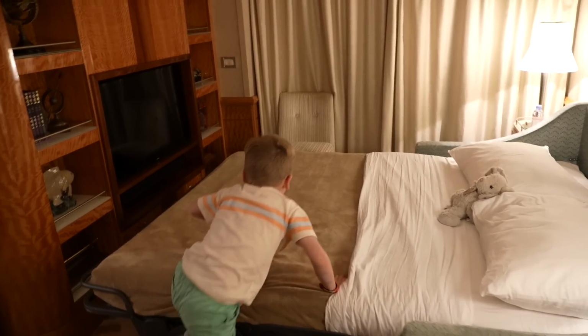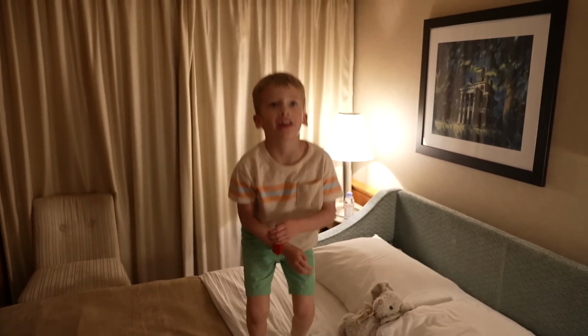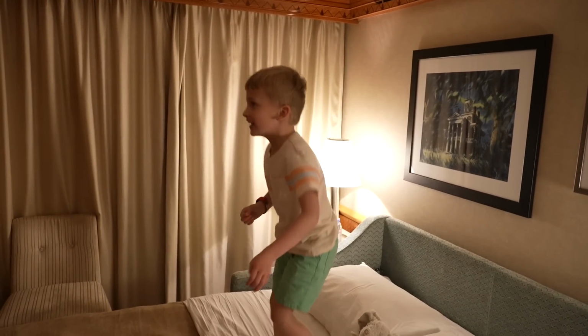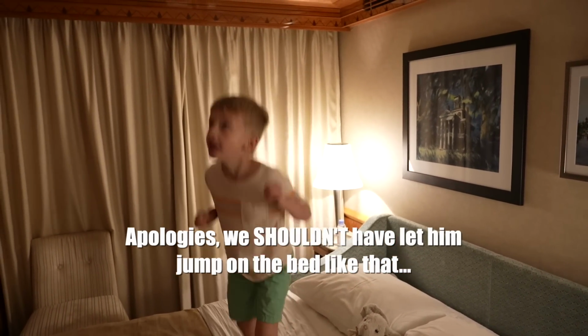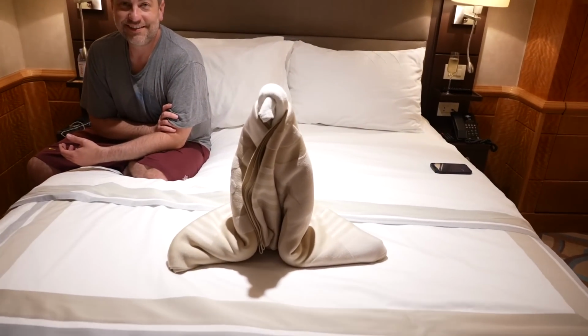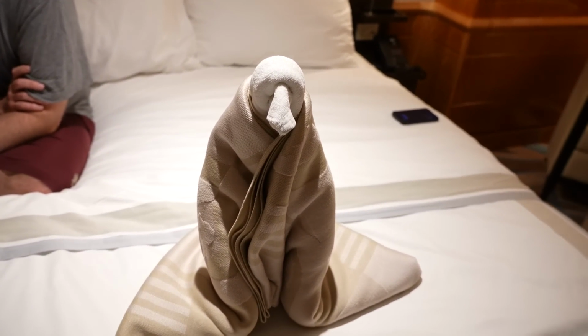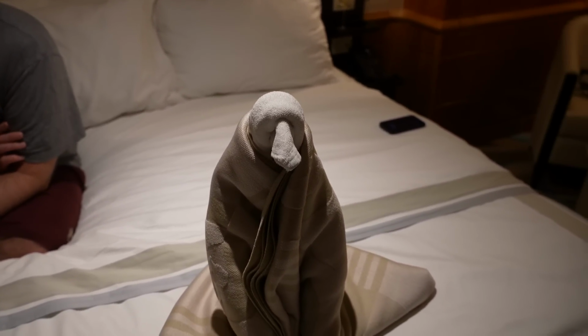Okay, and we are back to our room with Caleb's pullout ready to go. You ready for bed, bud? Yeah, I can touch the ceiling. Look. As you can see, he's ready for bed. No, I'm not. And then over here, we've got our little blanket sculpture going on. It kind of looks like a bundled up penguin, like he's bundled up in a coat.